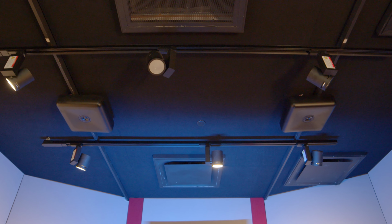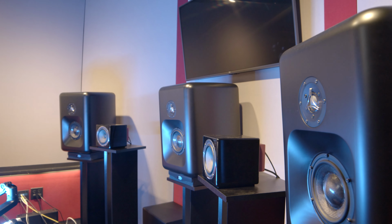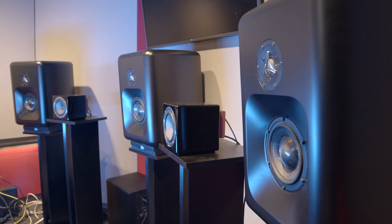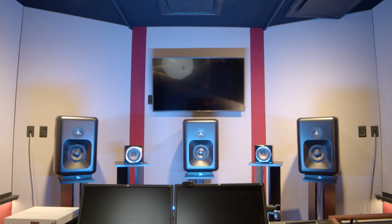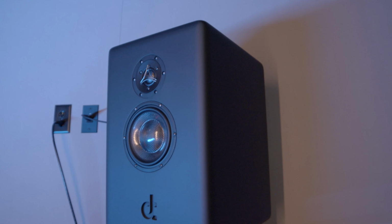We're in the Atmos room. It's discrete 7.1.4. We have 4 tops. The LCR is the first generation passive. The sides and surrounds are a Gen 2 self-powered, that was a later design of Kevin's.